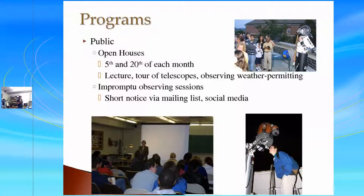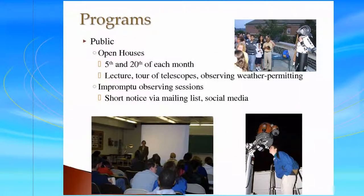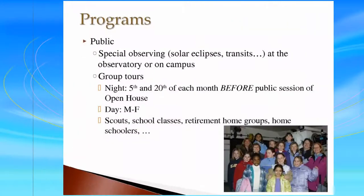This past year, I started doing impromptu observing sessions, which are observing only, weather dependent, and if my husband is out of town, so that I can come play. Next.